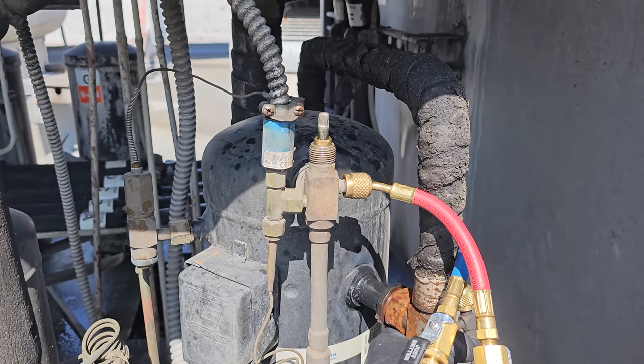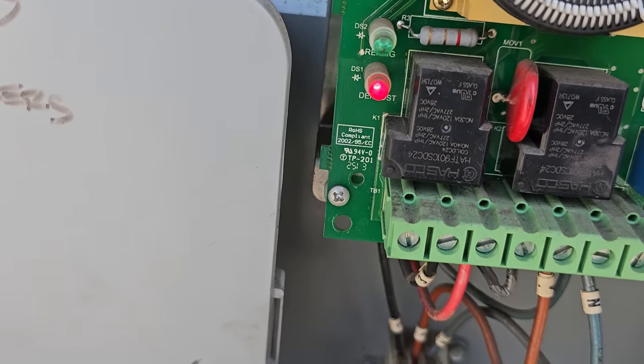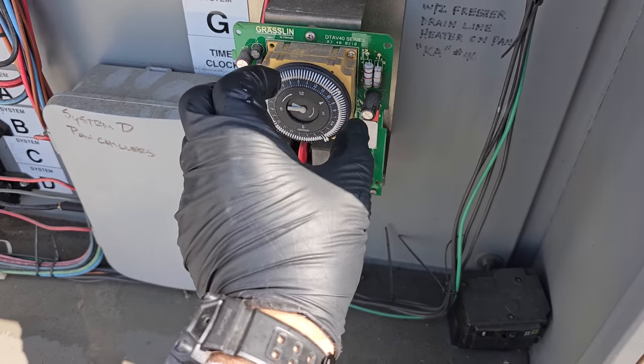Let's go downstairs and have a look at the temp control. No, it did go into defrost after all. That's weird. The red light's on. It was odd because the red light wasn't on a second ago. Maybe it was and I didn't see straight. So yeah, that makes sense.